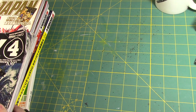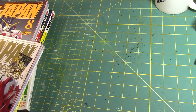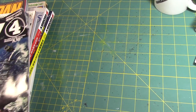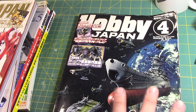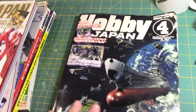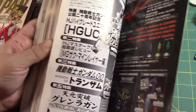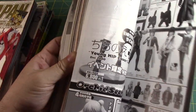I'm going to do this in order of year. Let's see, that's 2016, 2015, 2008. Good, there we go. So we're going to begin with this April edition of 2008. This is, of course, way before the announcements of Yamato 2199. Drawing the gun right there. We'll just go through this quickly on a few pages. Some naughty pictures, you don't want to watch that.